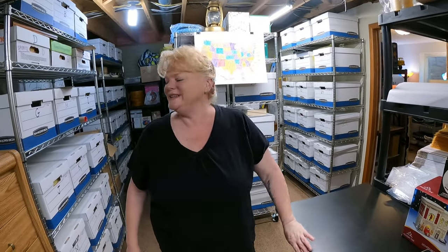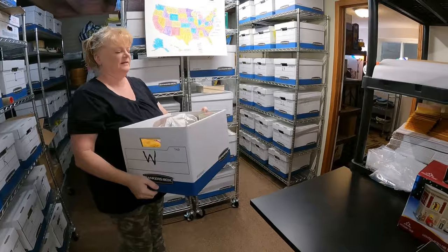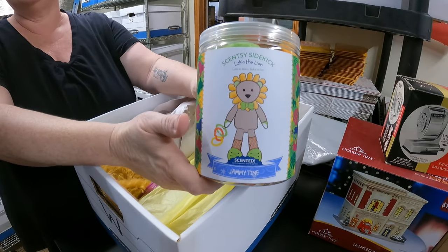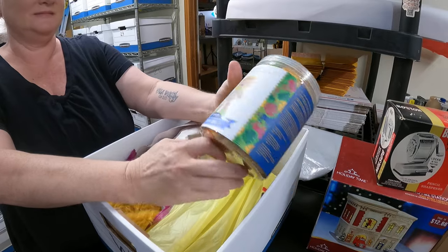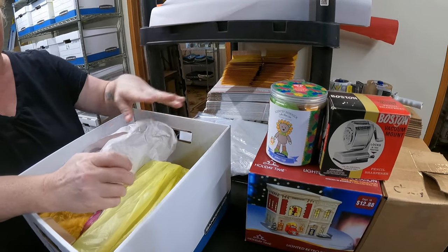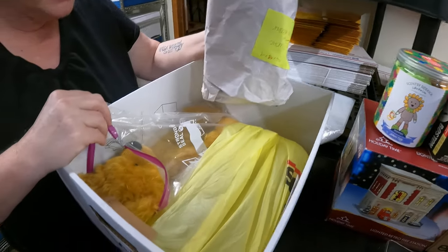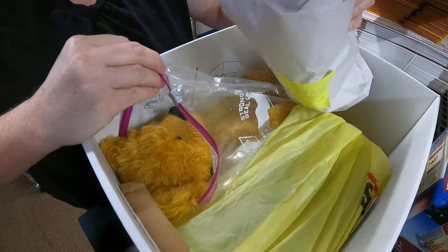Next up is in box W from the Junk Jaunt. You're looking for a Scentsy Sidekick Lion Jammy Time. Look at the lion right there. And that sold for $15.29, and it's going to New York as well. There's our little bear they never paid for. Still for sale.